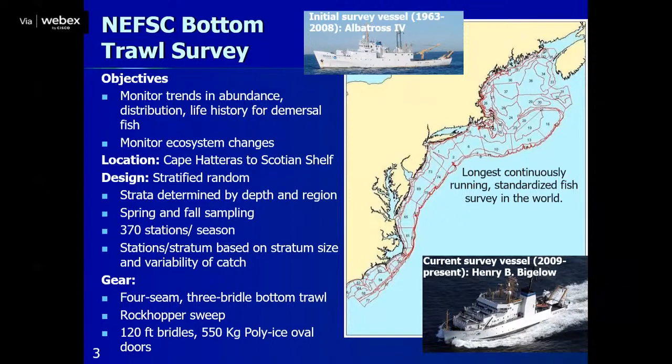The survey includes two sampling legs, one in the spring and a second in the fall. There are about 370 stations per season, and the number of stations per stratum is based on the stratum size and the variability of catch. The survey utilizes a four-seam, three-bridle bottom trawl with a rock hopper sweep. The original vessel used for this survey was the Albatross until about 2008, when that vessel retired, and then it transitioned to the Henry B. Bigelow, which is the primary vessel used today.